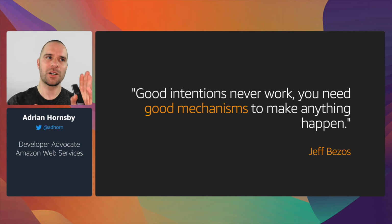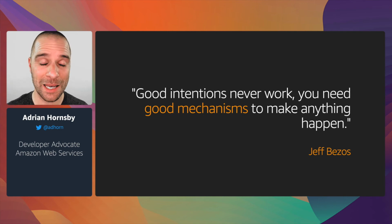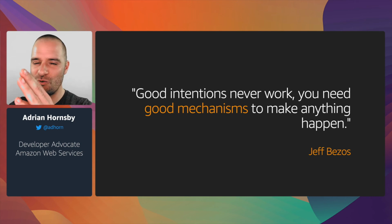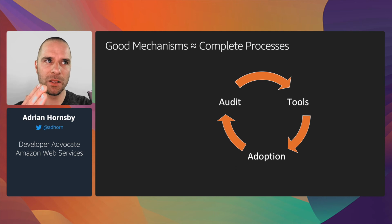So where do I want to go now? Well, if you find yourself frustrated by a recurring problem and you catch yourself asking people, out of good intention, to try harder, remember that you're actually not asking for change. Good intentions already exist. They're already there. So what you really need to do is do something else. And this something else is having a mechanism.